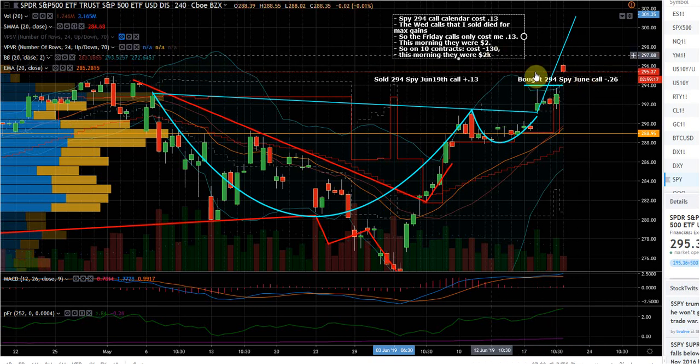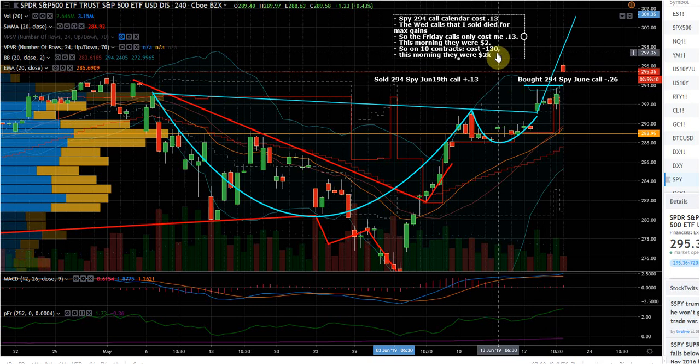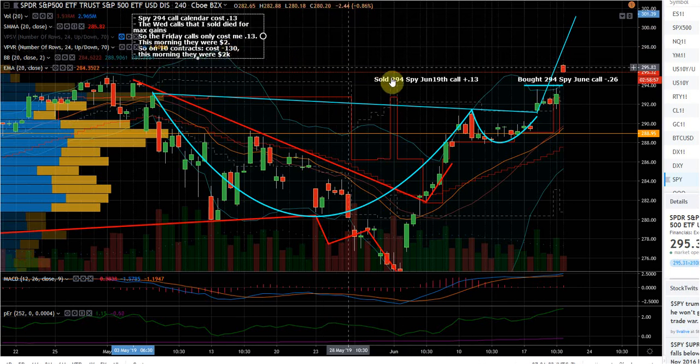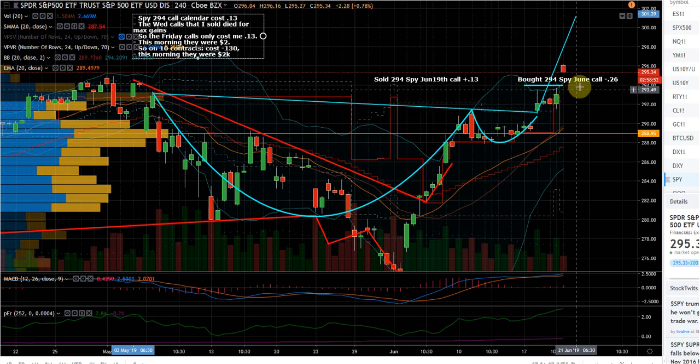And then this morning, the contract for the 294 for Friday was $2. So $130 turned into $2,000 because this died for maximum gains. That's just on 10 contracts. So the concept of using calendars is pretty handy when you know levels and you can kind of forecast patterns. If my goal was 294 by Friday, and I thought there was a window of opportunity where it can get to 294 but not quite by Wednesday, then I can use the SPY contracts to do that.